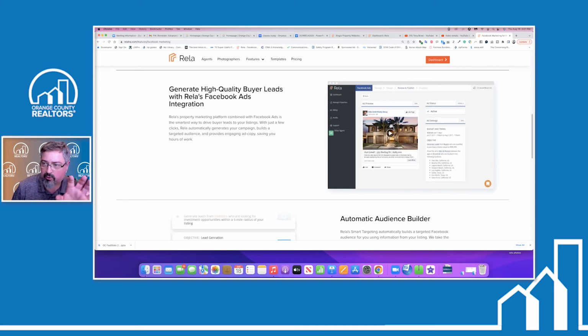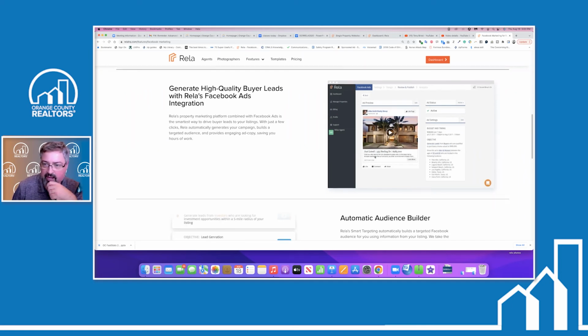little ad pre-created for you. So it's going to reference your business page name. It's going to have here just listed with the property address and reference to the RELA website. Now, what's cool about this is that this entire ad from top to bottom can be fully customized. So you can replace the pictures with video if you want to. You can change the words around. You can change some of the fonts around if you want.